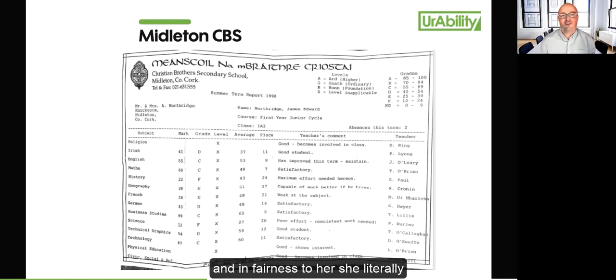And in fairness to her, she literally pulled me aside and helped me get my head around what I was trying to do, helped me with the reading. Come exam time, she would literally read the questions to me and she would scribe them for me. That was before it was the norm, right? We're all familiar with that now. It was pre-SNAs, it was pre-support really. She was the one that literally made the difference for me, and she was probably the one that made me believe in myself.